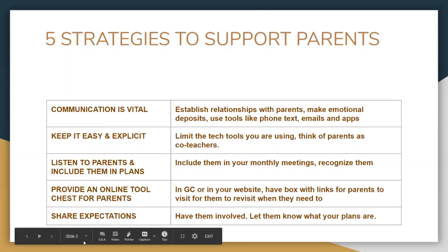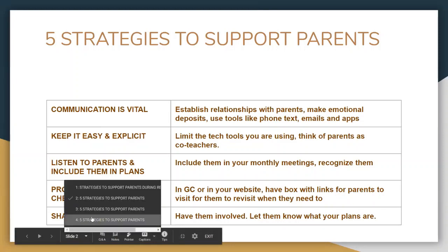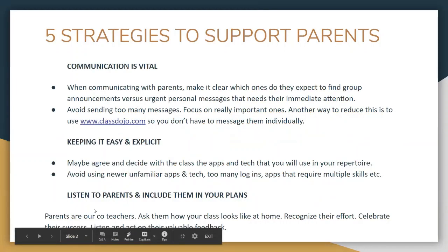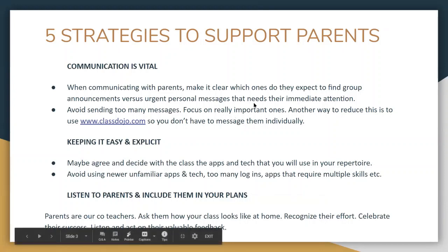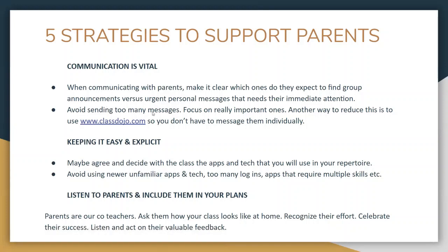Now on my third slide, I want to just go a little bit deeper on the 5 strategies. So let's go back to the first one, which is communication is vital. When communicating with parents, make it clear where they can find the group announcements versus urgent personal messages that need their immediate attention.